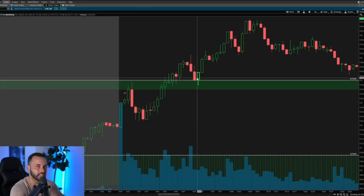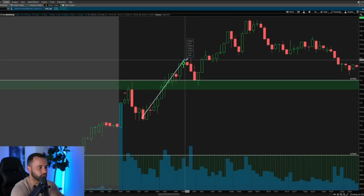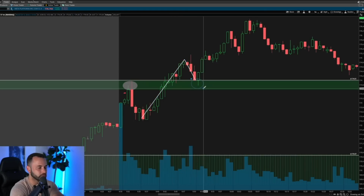This goes back to staying comfortable in your trades, making sure you trust your plan, because if you do, you would have held here at 174 on this pullback. In reality, this was probably the cleaner break and retest, the break here and the retest of 174 right here. Previous highs, turn it into support. That was extremely clean on META.